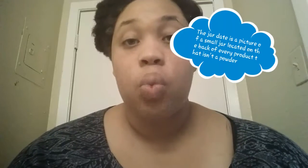Second thing, always check the jar date. Normally people go to Macy's, Dillard's, Nordstrom and Saks Fifth Avenue and buy from prestige lines like Clinique, Clarins, Lancome, and Estee Lauder. The reason why is because the jar dates on that makeup are way longer than if you go to a drugstore and buy things like Maybelline, Revlon, things of that nature. Normally the jar date on prestige makeup is 24 months, which is 2 years.